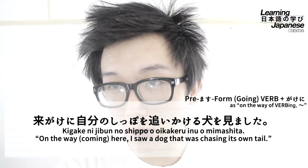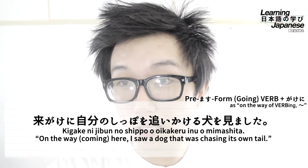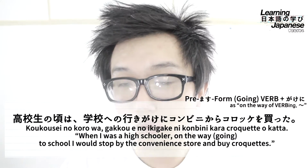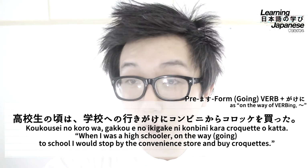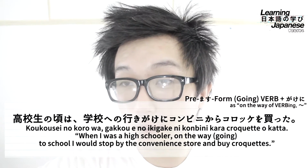For our next example sentence of this grammar pattern, we're going to use the verb iku, which means, of course, to go. So for our line, we have "Koukousei no koro wa gakkou e no ikigake ni konbini kara korokke o katta." This line is going to translate to basically: back when I was a high school student, on the way of going to school, I would buy croquettes from the convenience store.